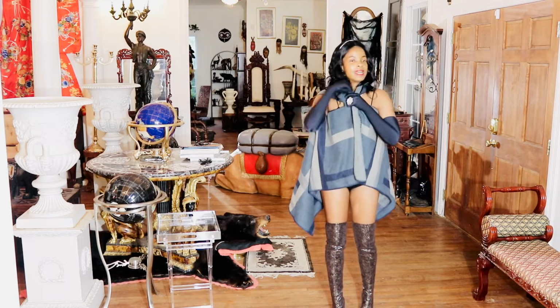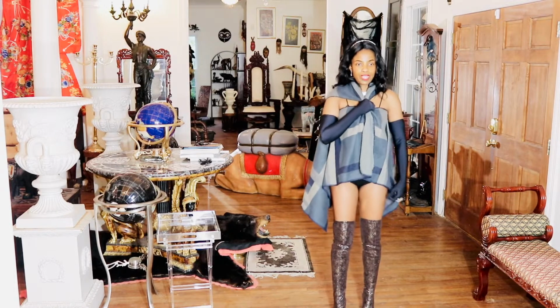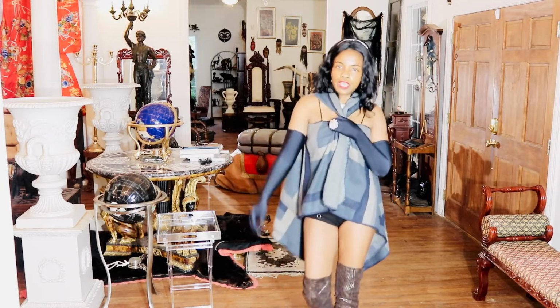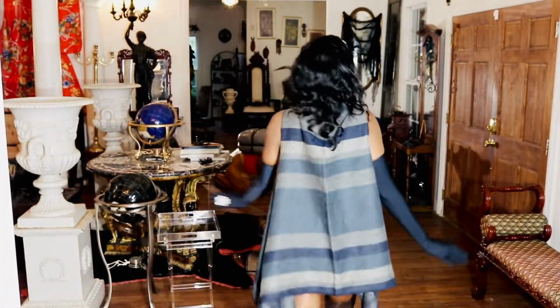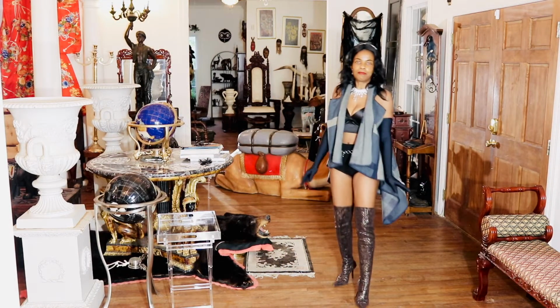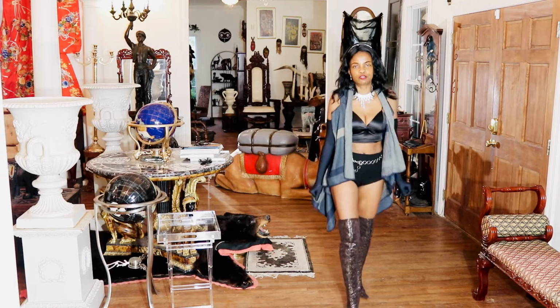Actually, I think it would be nice if I get a pin and pin it this way. Actually, this would be nice. What do you all think? You pin it this way, it'll be a different look. Don't you think that's so fabulous? But anyway, I did not pin it. So that's the only thing I don't like, the fact that I think it's going to pull off and I keep pulling it towards myself.